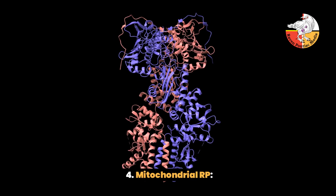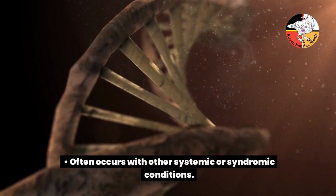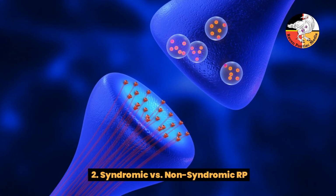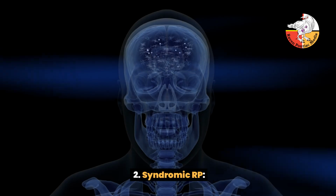4. Mitochondrial RP, a rare form associated with mutations in mitochondrial DNA. Often occurs with other systemic or syndromic conditions. 2. Syndromic versus non-syndromic RP. Non-syndromic RP: vision loss is the only significant symptom. The most common form.